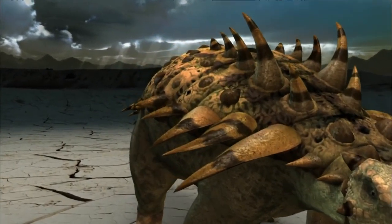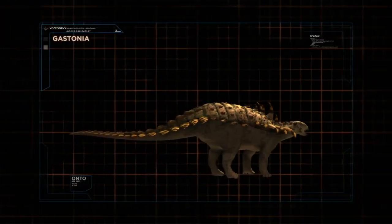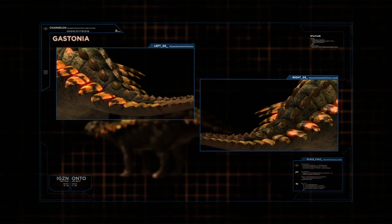His back is covered in pieces of body armor. He's got huge spikes that jut out of his back. He's tough to get near, but his most effective weapon was his tail. All the way down the length on both sides of the tail were sharp pieces of bone that acted like blades. Its tail was a lethal weapon.